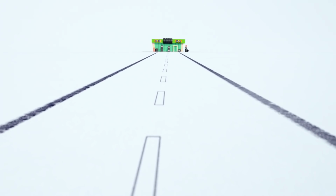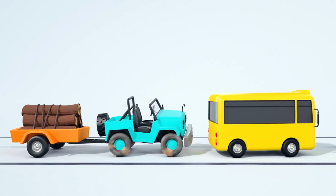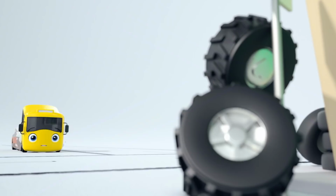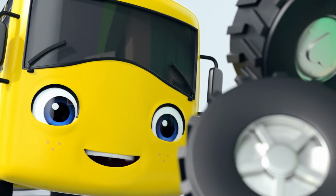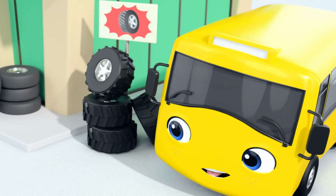Oh, no. The garage is up ahead. She won't be able to slow down in time. Great idea, Buster. Use your brakes to slow down, Jesse. That was a close one. Well done, Buster! And look! It's the shiny new tires you came for!